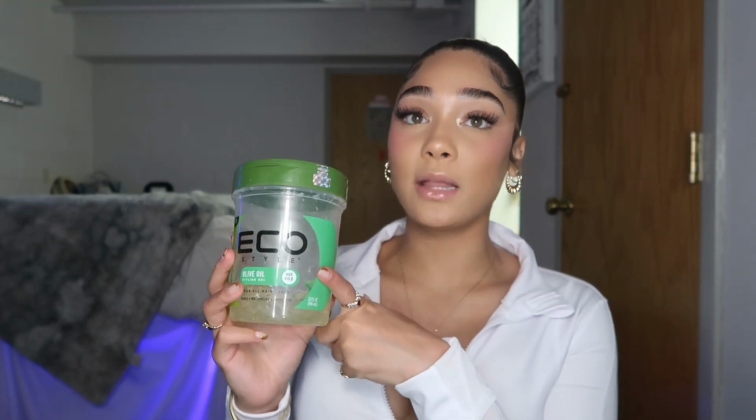And to slick my hair down, I use the Eco Styler gel, the one that has the green cap and it's all just green, because I know there's another one that has green and another color, but get the all green one. This is very good for my hair. It slicks my hair down really good, keeps it slicked all day. And I also use this on my eyebrows, and as you can see, my eyebrows are laid down, so I definitely recommend using this on your eyebrows.